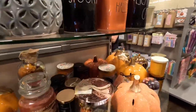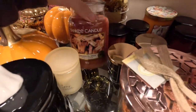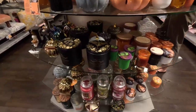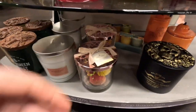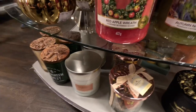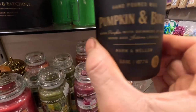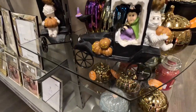The pumpkin spice candles, a Halloween scaredy cat. Yankee Candle, cinnamon. Red apple wreath, autumn nature walk, sweet plum. It's really nice. Pumpkin and birch. These little cork wagons here, got a mummy on the back, holds the pumpkin.